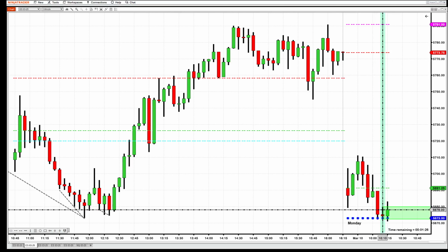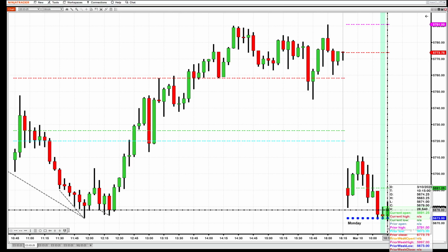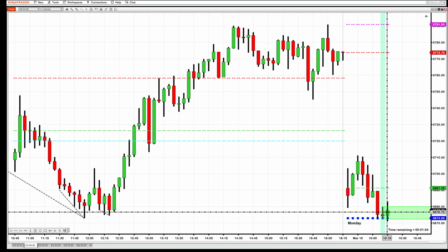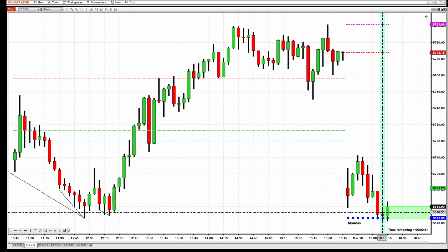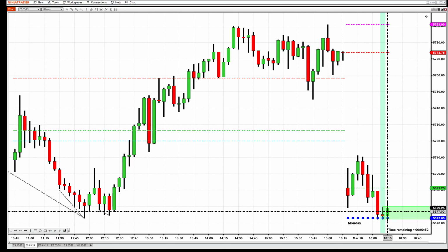You can see the MeBob range was relatively small today compared to recent race action, less than 8 points. And so far, the bar immediately following MeBob has broken both the low and the high. So this is an outside bar to the MeBob bar. Another way to look at this, we have a MeBob which is inside to the following bar.